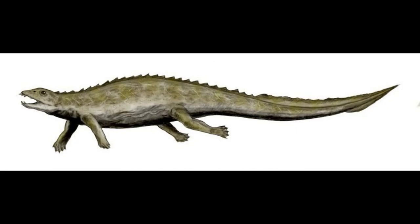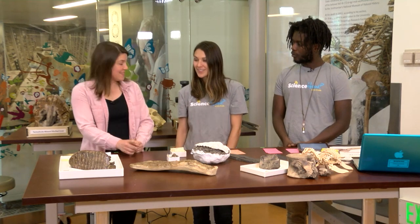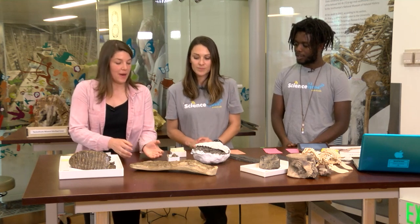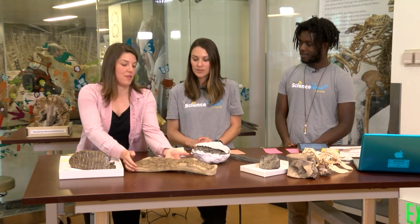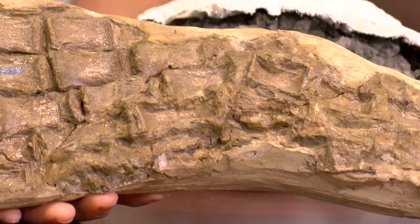Wow. So I see that there looks to be a flipper on this table here. Is that real? Yes, so this one is a real fossil. Awesome, can we see it? Yeah, for sure. So over time, new species evolved that had much larger flippers that were more stiff and more streamlined and were more effective for swimming very long distances.